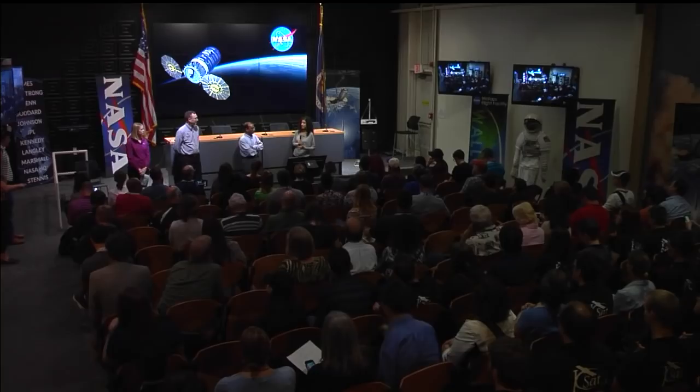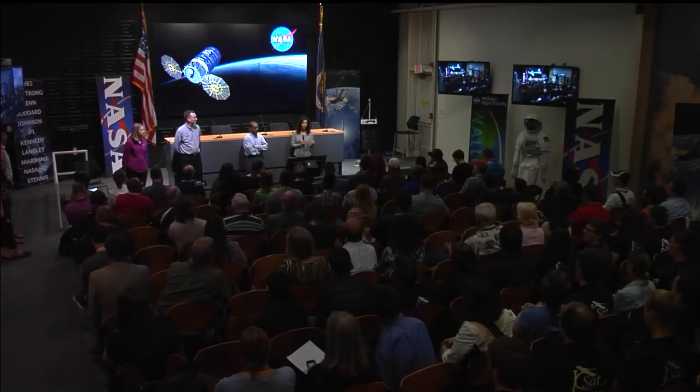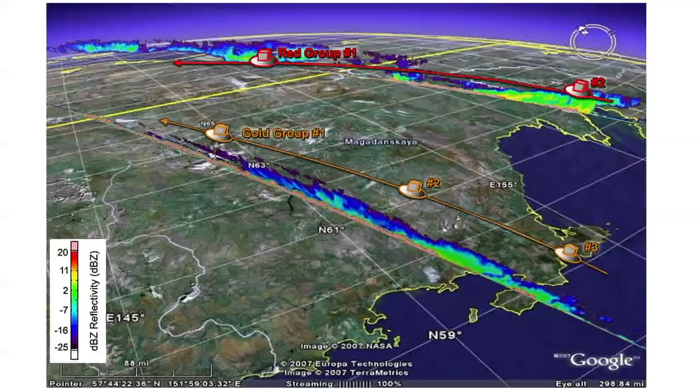Same as Tempest, the strength is really in the numbers. We can only send one instrument, such as CloudSat, every many years. Whereas with RainCube, we expect that we could send a constellation of these little CubeSats, and then we could measure very frequent temporal and spatial observations of precipitation.